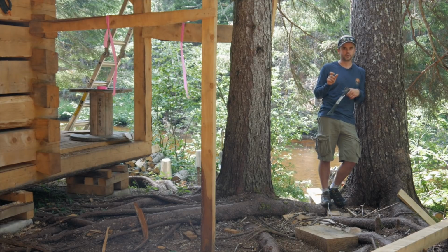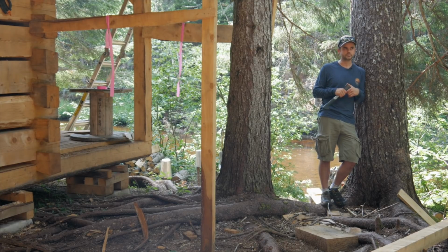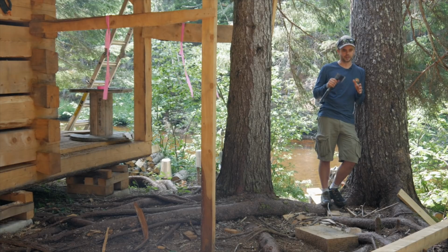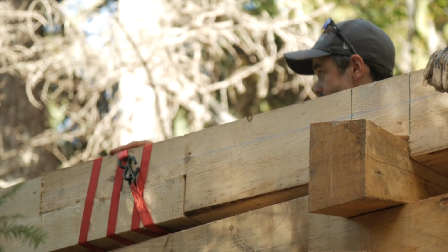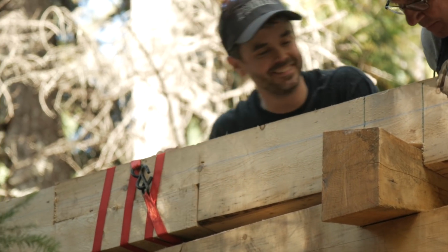I just think it was important for me to remember that this is something I am here to enjoy. And if it ever felt like it was too much work, to take some time, relax, go do something else, and make sure that I was always enjoying this, because that was the main goal: to be out in the woods doing something I loved, and at the end of the day have a nice cabin that I'm proud of and that I enjoyed the process of building.